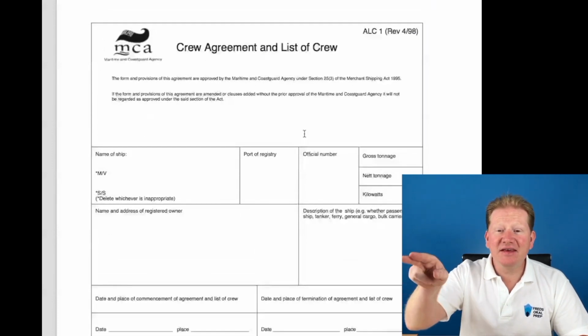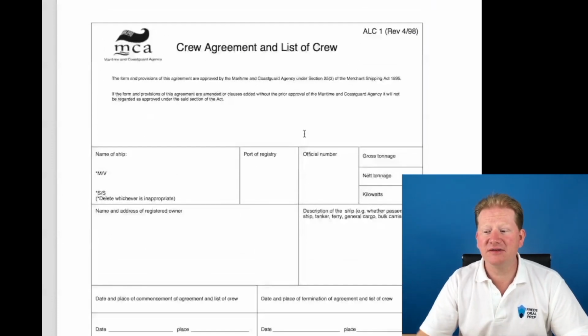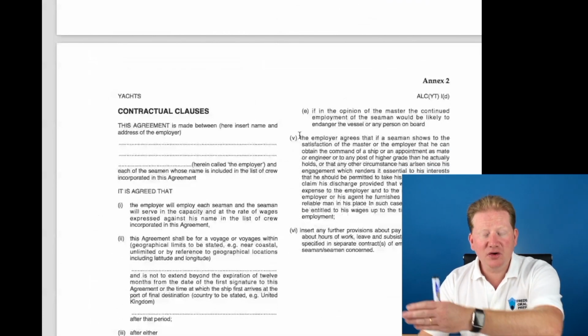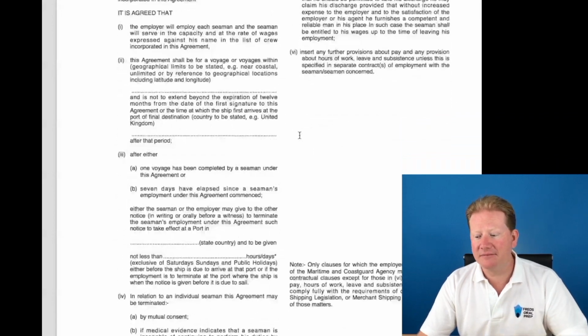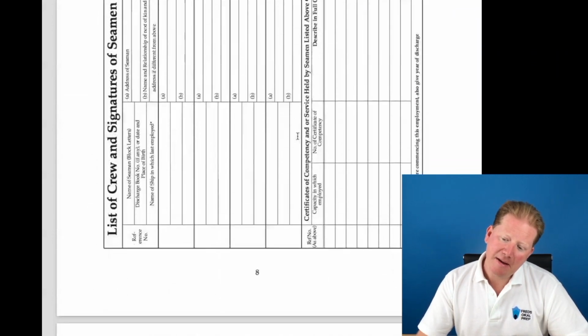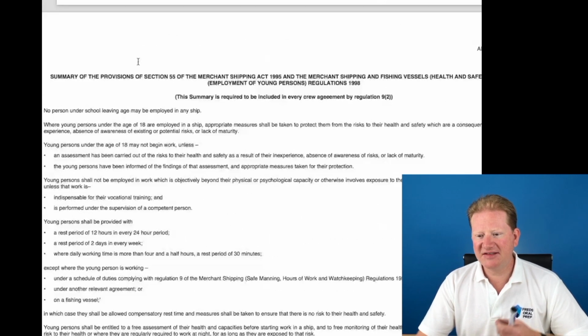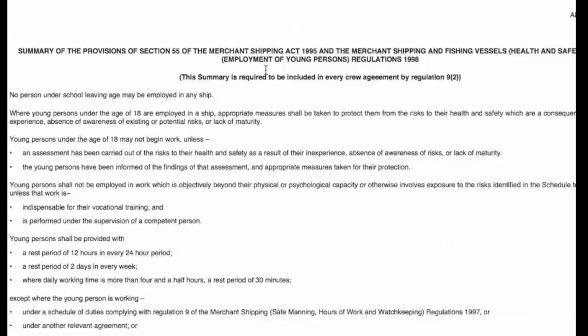It's then even giving you a template with crew agreement and list of crew. How nice is that? Contractual clauses, what needs to be in it? Signing on the articles, don't worry too much. And then summary, let's have a look at this one. Summary of the provisions of the Merchant Shipping Act and the Merchant Shipping and Fishing Vessels. No person under the school leaving age may be employed in any ship. That's quite important. We'll come back to that shortly.